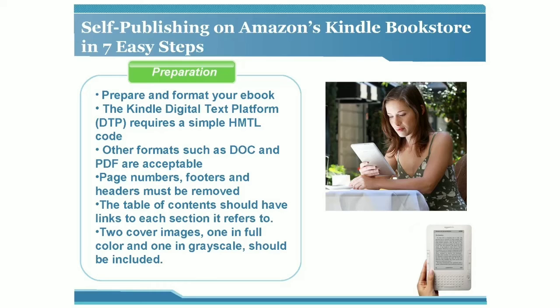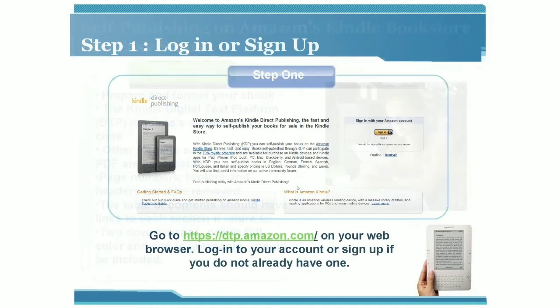The upcoming slides will walk you through step by step how to set up and publish your ebook on Kindle. Step 1. Log in or sign up. Go to this link in your web browser. Log into your account or sign up if you don't already have an account.